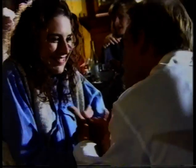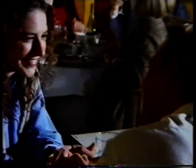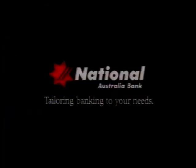A growing family can mean a lot of changes. Twins? Whether it's a new room or a new home, the National can tailor a loan to suit you. Better call the bank back. National Australia Bank, tailoring banking to your needs.